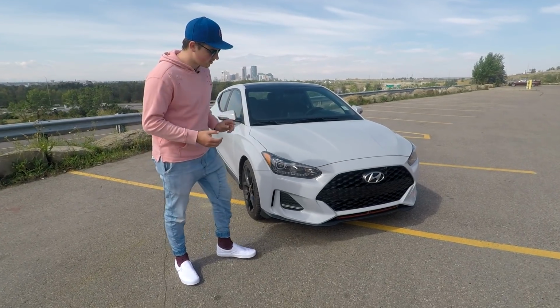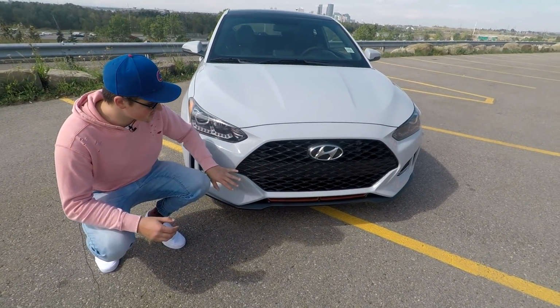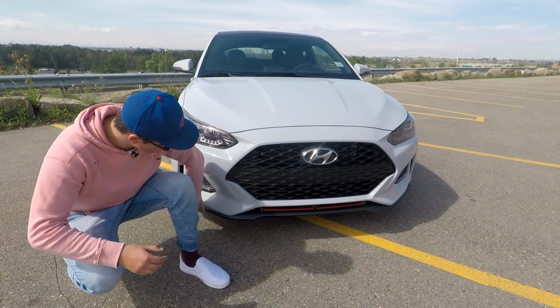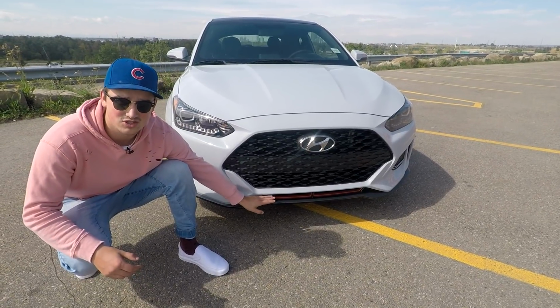Let's start with the front of the car. Now, the Hyundai Veloster for 2019 has been completely redesigned, giving it this more aggressive front grille, as well as this lower black splitter and these red accents that are only available on the turbo models.